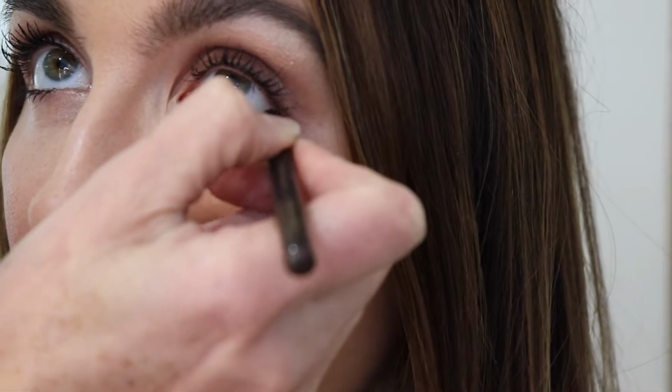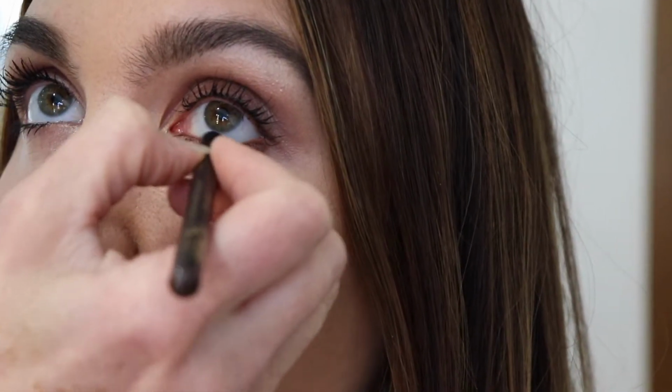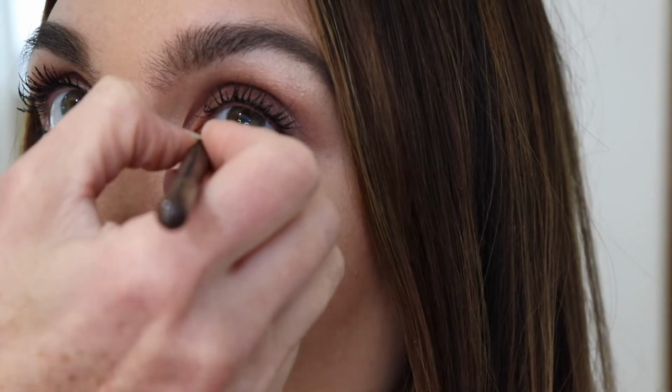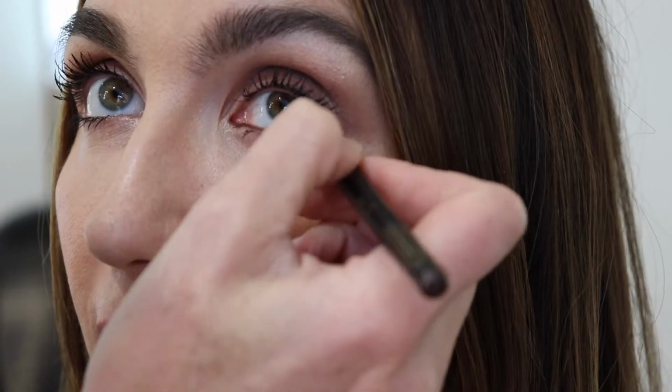So I love the fact that you can wear some basic makeup during the day and then just use things like this kohl eyeliner just to vamp it up. If you're going out in the evening, you get an invite, you don't have to spend the entire time redoing your eyes. No. You just add to it.